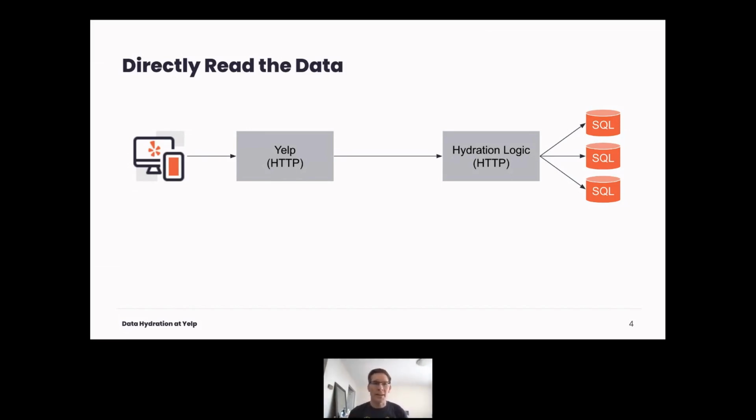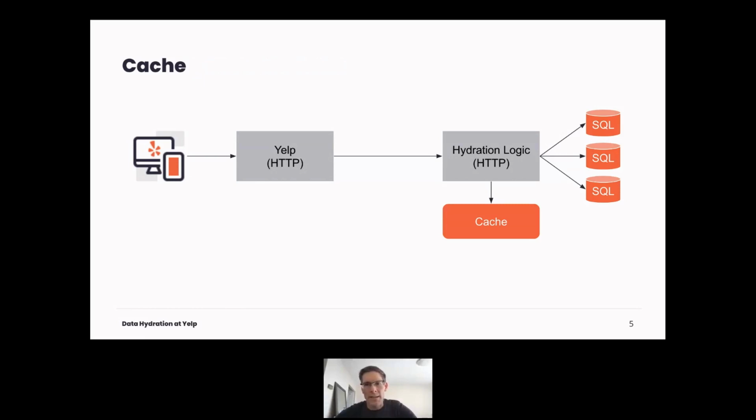As the models have gotten more complicated and the number of different elements that we show has increased, this has become a bottleneck for showing search results. So we were trying to take a look at how we can speed up this process. The first thing that we tried is sort of what everybody does, which is we added a cache. The idea here is that once we have calculated this property for a certain business, we put it into the cache so that if someone else asks for it, they can get the pre-computed version instead of going to the backend databases.